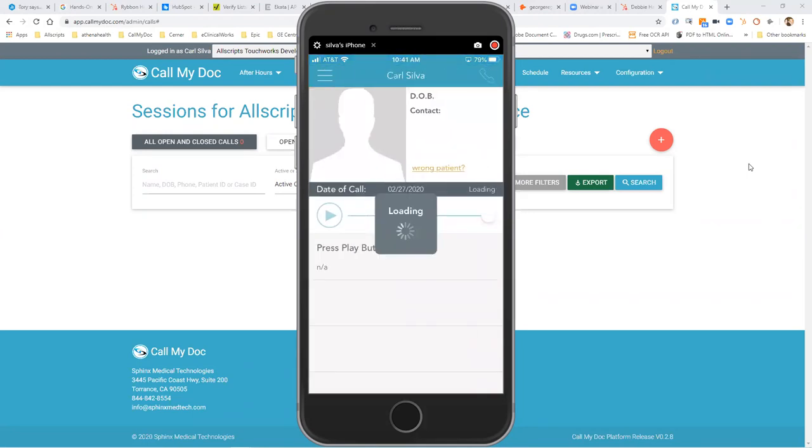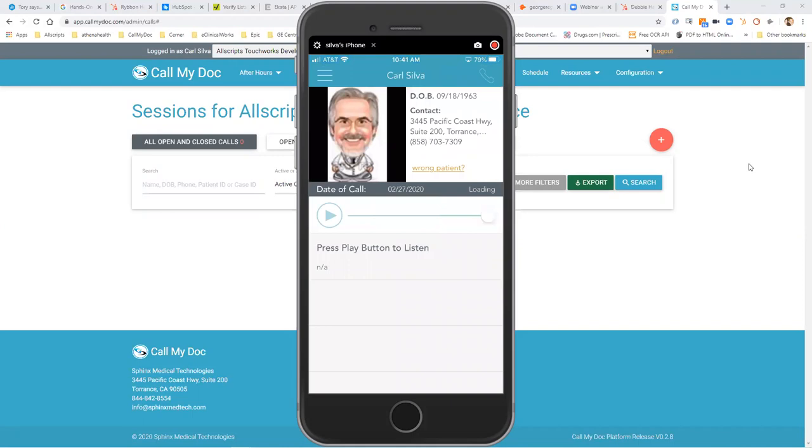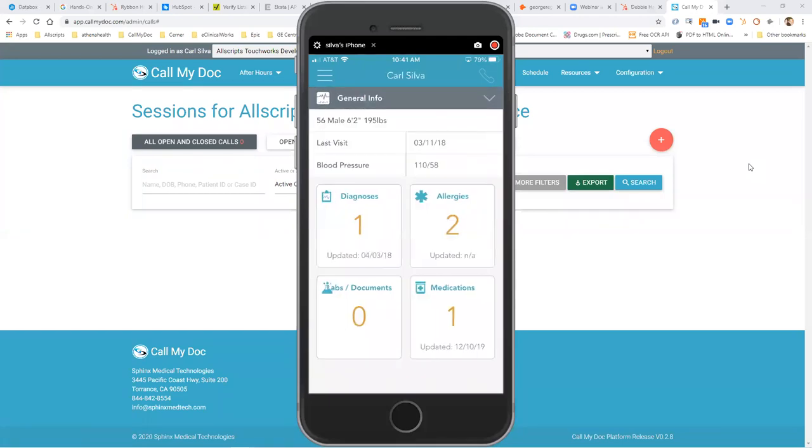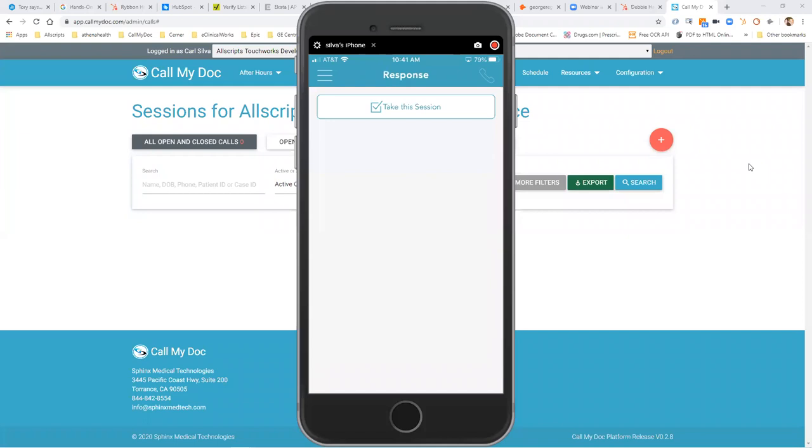Click on the patient session. Now, there's no message here because this is not the patient calling me. This is me outbound calling the patient. So when I swipe the screen like this, I hit take session, and then I hit add response.